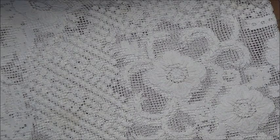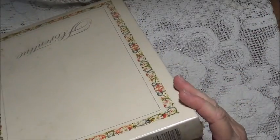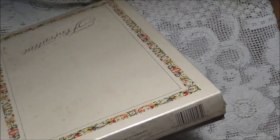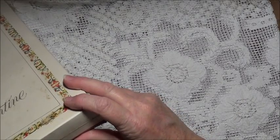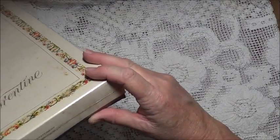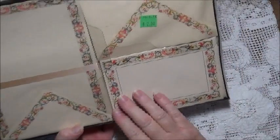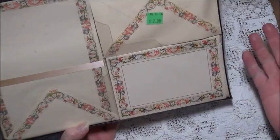And then I also found, which I really, really love, the Florentine stationery set. In it you get, it's called the Deluxe Box Stationery 30. Is it 30 or 36? 36 sheets, 30 envelopes, and 5 notelets. And that's what it looks like. And that was $2.